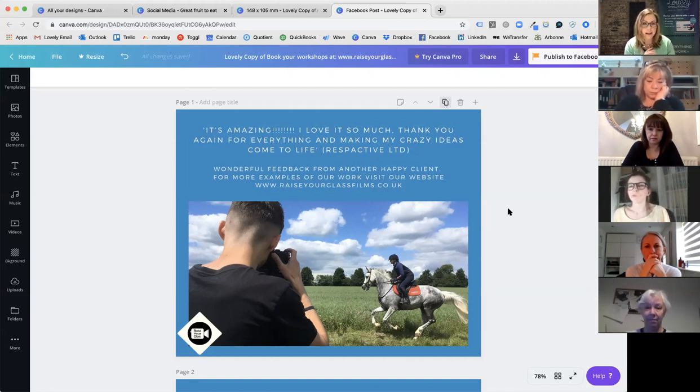Emma's nodding. So that means that if someone's scrolling through, they'd have to look really closely to read that. It's making it much harder. There isn't any one thing that is high impact.